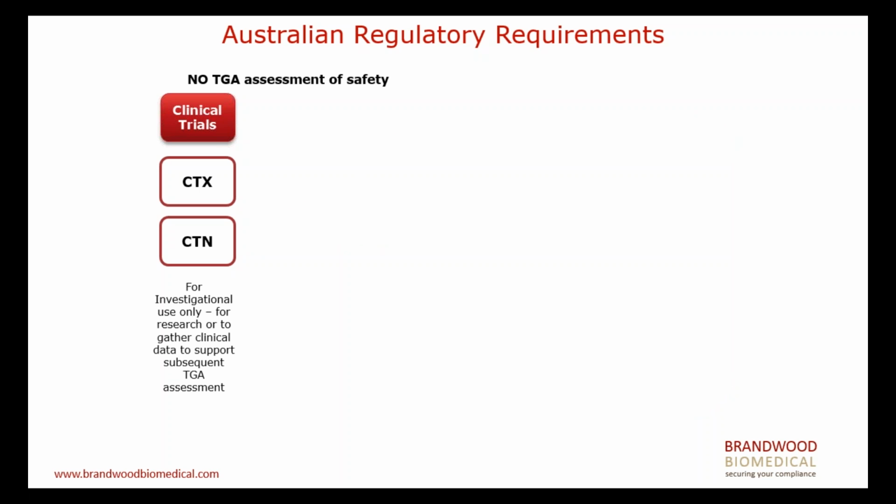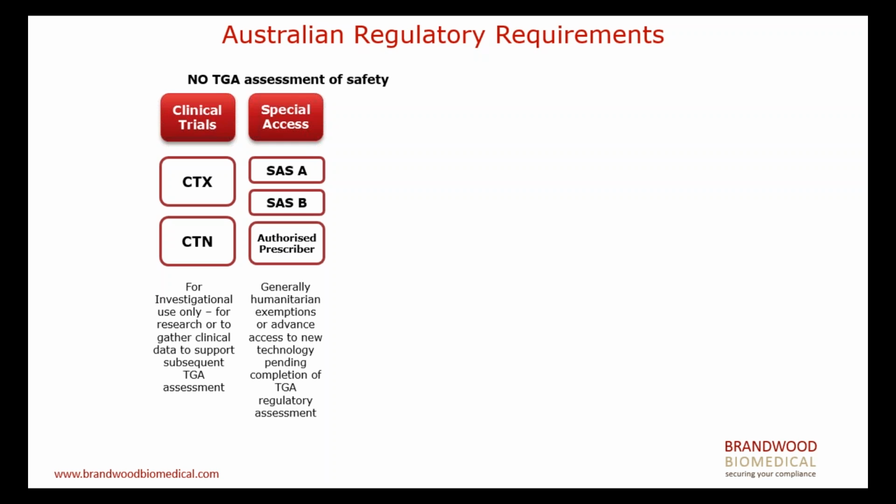And that's just the one category. So devices used for clinical trials do not need TGA assessment of safety. The second category of devices or products that don't need TGA assessment are those who can go through special access. So typically this is a case if you've got patients who are really critically ill, so life and death, and there are some provisions to getting them access to treatments. And as mentioned, there's generally humanitarian exemptions or advanced access pending approval later on.